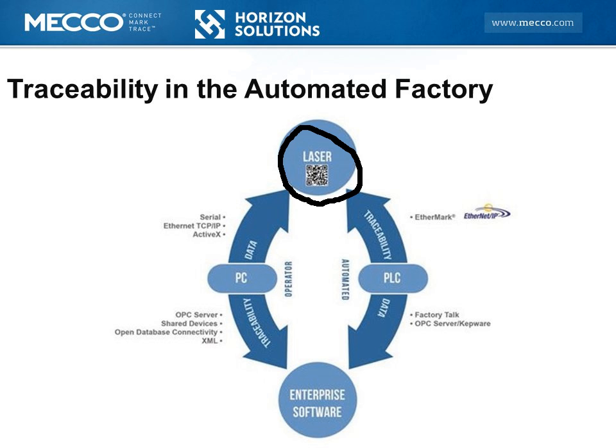On the PC side, that's where we'll use communication protocols such as serial communication, Ethernet, TCP/IP, ActiveX control, that sends information back and forth from the main PC or server down to the marking device and back. But then we also work with manufacturers to connect that PC to the enterprise software using third-party software that we're configuring to send data back and forth. A lot of that is typically done through database sharing of information.